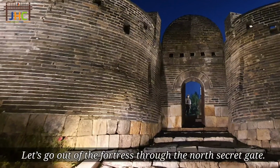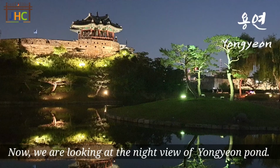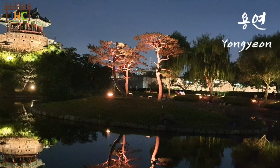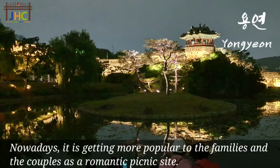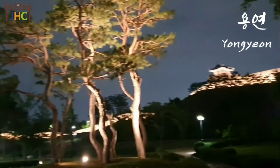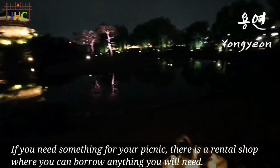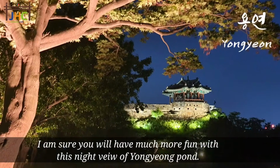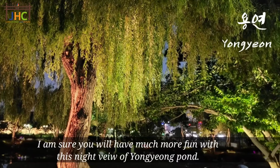Let's go out of the Fortress through the North Secret Gate. Now we are looking at the night view of the Yongyeon Pond. Nowadays, it is getting more popular with families and couples as a romantic picnic site. If you need something for your picnic, there is a rental shop where you can borrow anything you will need. I'm sure you will have much more fun with this night view of Yongyeon Pond.